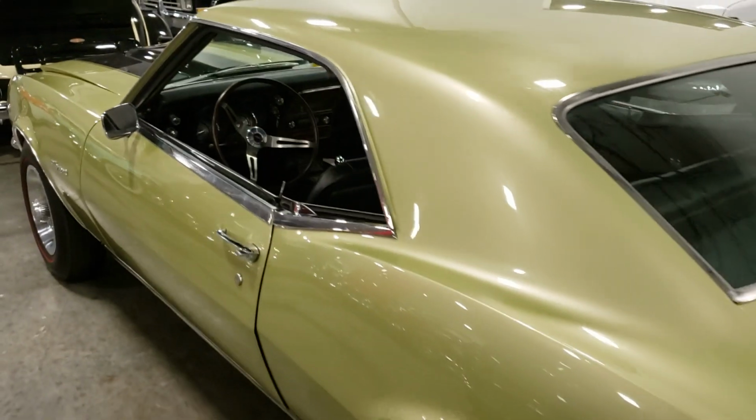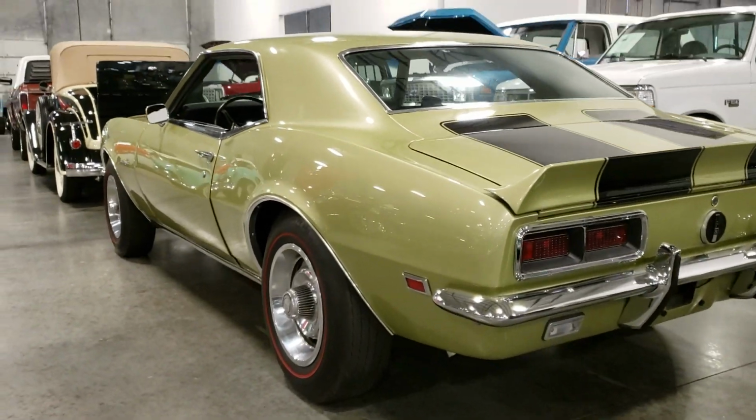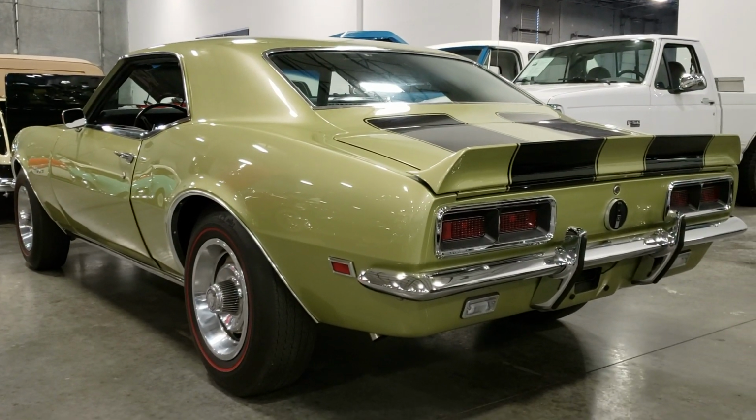But this thing is really clean and straight. Chrome's really nice on it. Body work's really nice too.